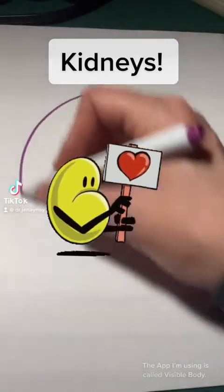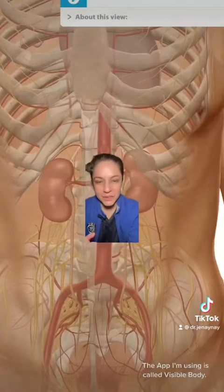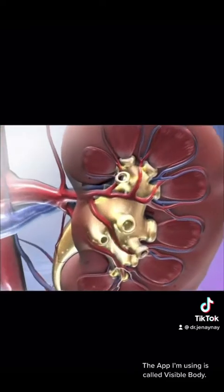Who's ready to learn about the kidneys? Stick with me here, it's going to be a long story. Here are your kidneys. We have two. There's so much that the kidney does, but to put it simply, it's supposed to clean your blood.